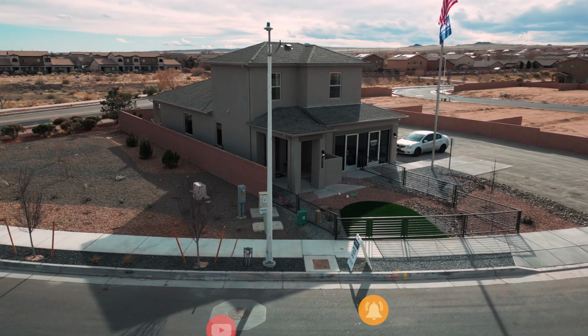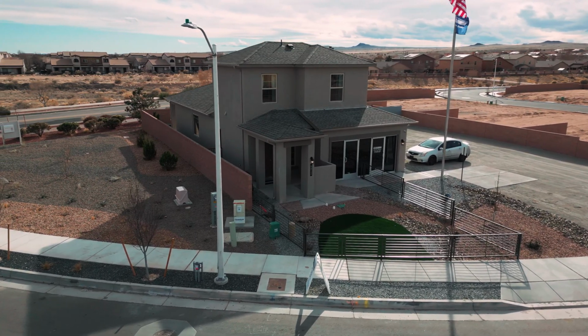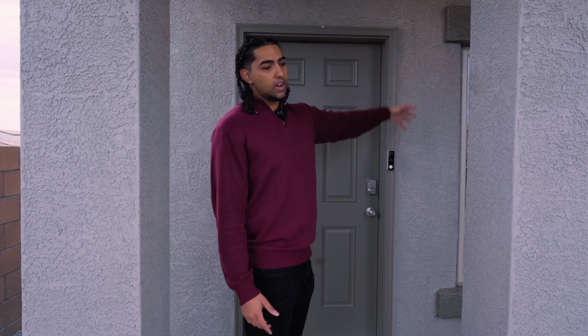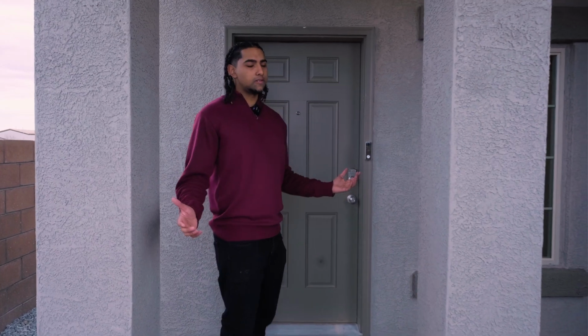This plan right here is called the Stella. It comes in like a 3-bedroom or a 4-bedroom. You have 2.5 bathrooms. And the entranceway is nice. You have a nice covered patio entranceway. I like how you have the wall situated right here. It gives you some good privacy. And of course you have a nice sized window in the front, but let's stop talking here and go inside.